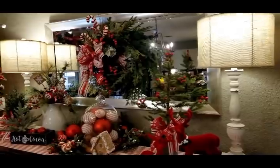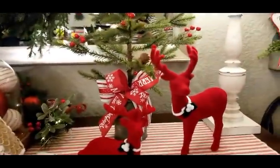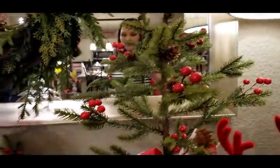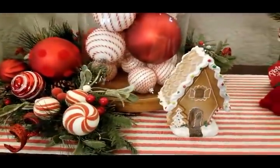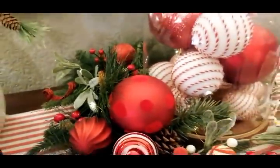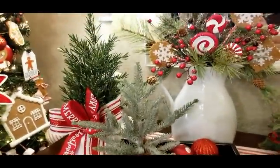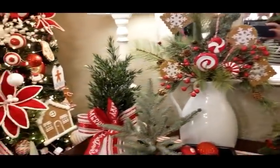So over here on the buffet, I have a little greenery wreath and a little red deer. And I just added little red berries to those little trees and my little cloche. And I have lights in there, and they're on somewhere. It's kind of hard to see because it's daylight, but there's a couple more little trees and a little arrangement that I made in that.